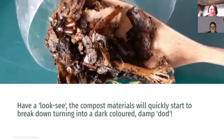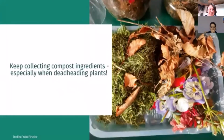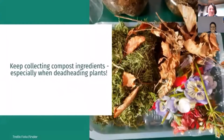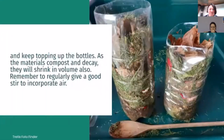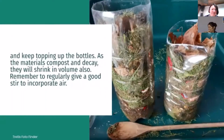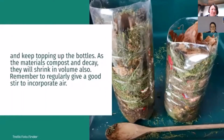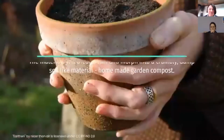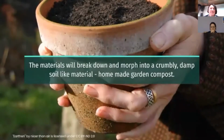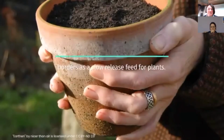The compost materials will quickly start to break down, turning into a dark-coloured damp dod. And of course, keep collecting more compost ingredients, especially when out and about, perhaps deadheading plants. And keep topping up the bottles with the new ingredients. As the materials compost and decay, they will shrink in volume also. And remember to give a wee stir every so often to incorporate more air. And the materials will soon break down and morph into a crumbly, damp, soil-like material, your own homemade garden compost.